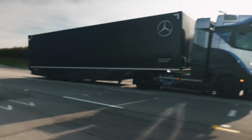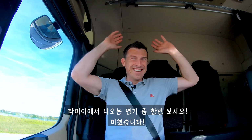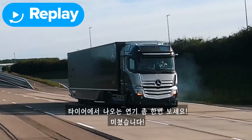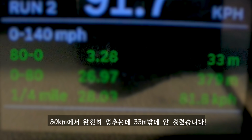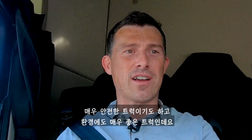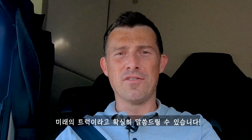Oh my gosh! Look at all the tyre smoke. That is insane. It stopped from 80 kilometers in 33 meters. So that's a safe truck, and it's an environmentally friendly truck, and it is the truck of the future.